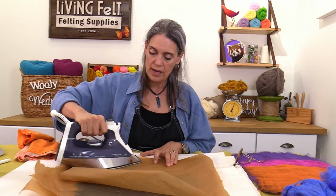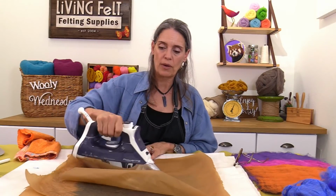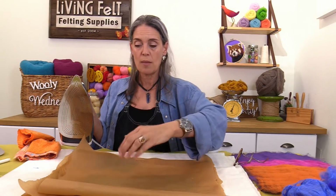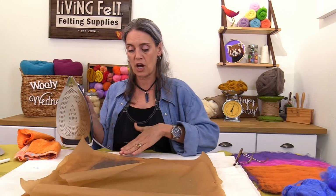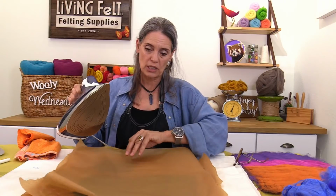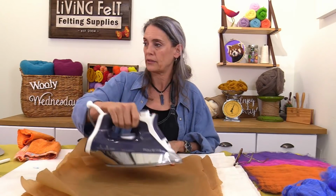So I like to keep this moving rather than stay in one place, and the top piece allows me to move to either a drier spot. You can always pull another sheet as well, but if you have any fibers that are sticking over to the very edge, you can move this sheet, the top sheet, so that none of those fibers actually get onto your iron.